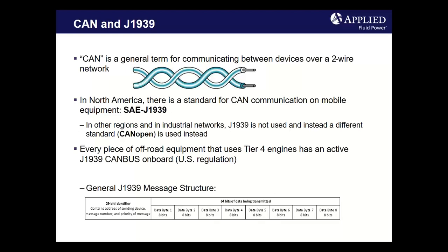In fact, on every machine in the US, in North America, that uses a Tier 4 engine, which is nearly everything nowadays, it is a requirement that they have a J1939 protocol CAN bus running. That's how they handle all their emissions. So if you have a machine that you're working with that is a Tier 4 machine, you don't need to worry about creating a CAN bus or getting one put together from scratch. It's already running on the machine. The engine is already spitting out all this information about itself, and in many cases is ready to be commanded over CAN bus as well.